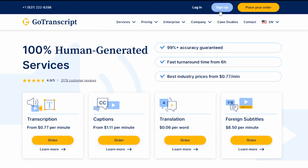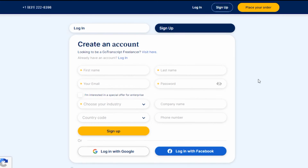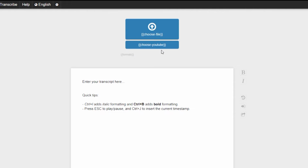Now that you have signed up on both websites and are ready to make money transcribing music into lyrics, here is the next step. I want you to head over to this website, otranscribe.com. This is a free web app that will make the transcription job very simple. Now I want you to click on this blue button right here so you can start transcribing. All you need is a link or the downloaded music file to start.